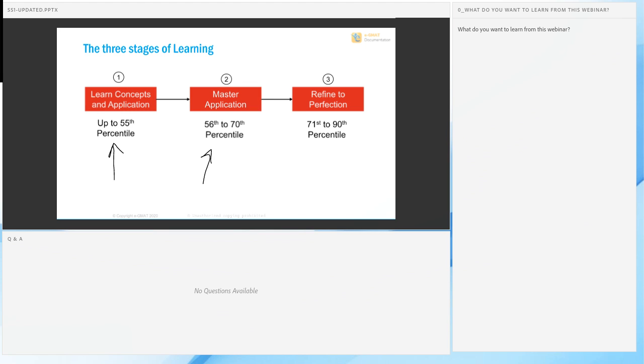So you need to master that. You need to essentially smoothen that. You need to look at where your approach falls apart and then fix that. But you don't need to go through all the concepts and application, right? Because if you're already in that 60th percentile, you need to go through a subset of concepts, but focus primarily on enhancing your application.